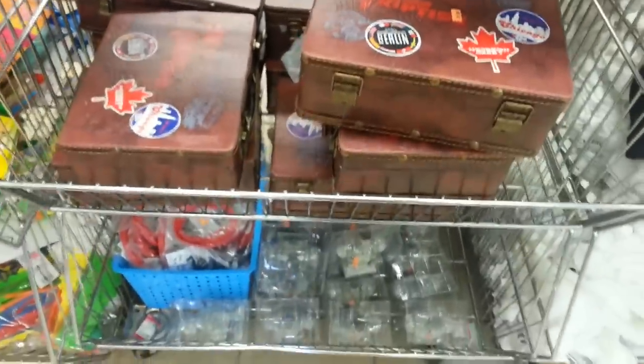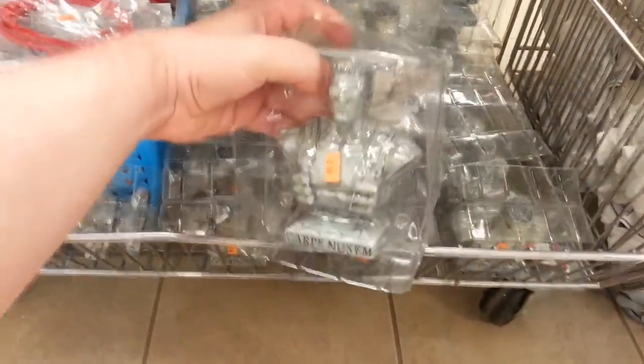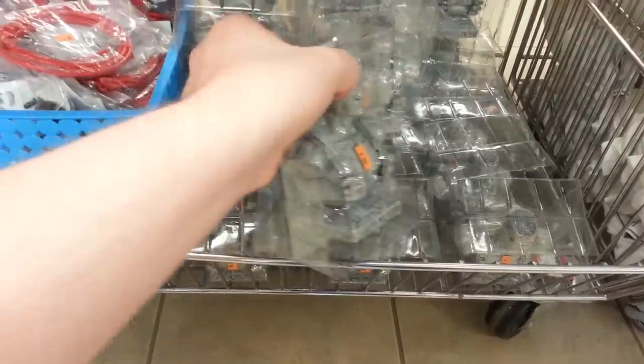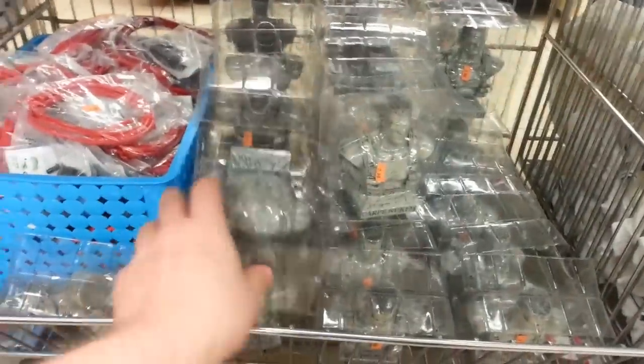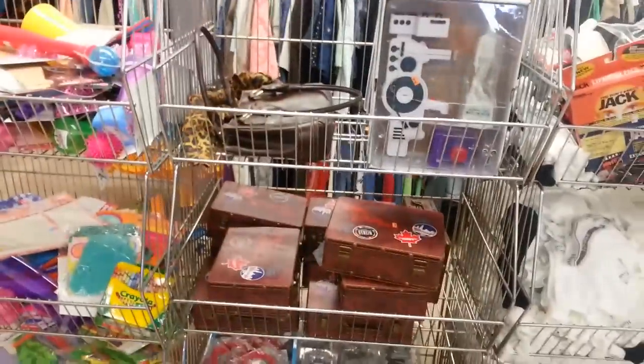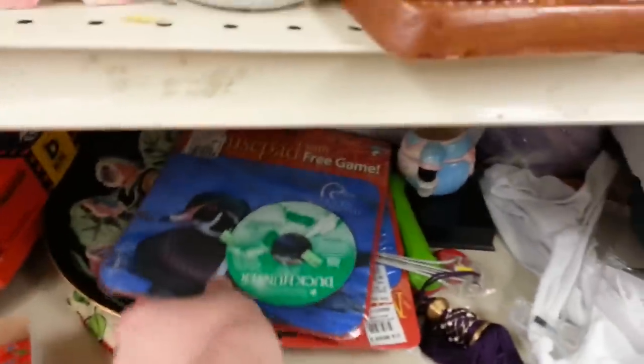Oh, and then down here, oh, poor Duke. Yeah, these are the Duke Nukem Forever busts that came with the Balls of Steel edition of the game. What happened? Sorry, Duke, that's what you get when Gearbox releases a subpar game about you and nobody buys the special editions.